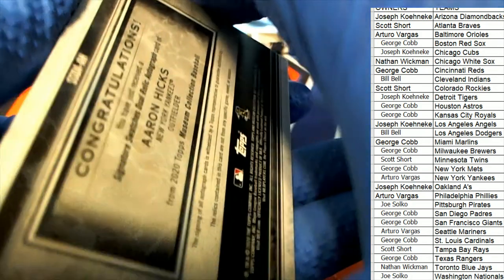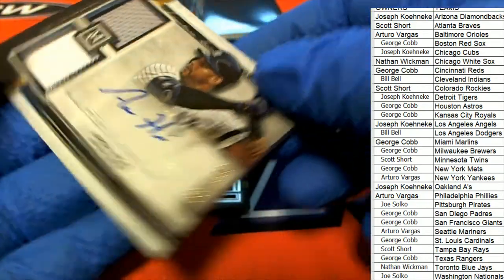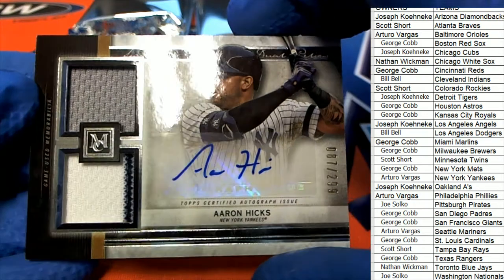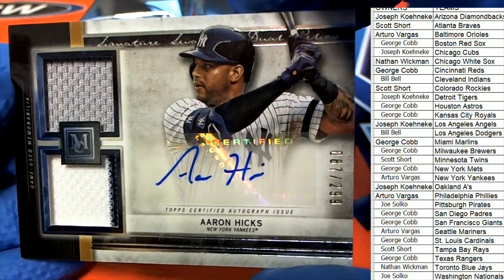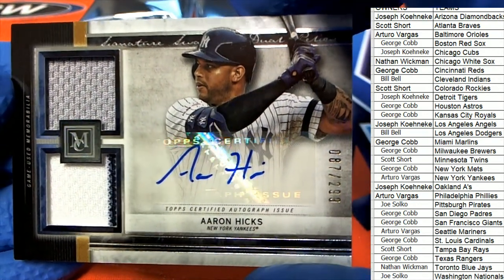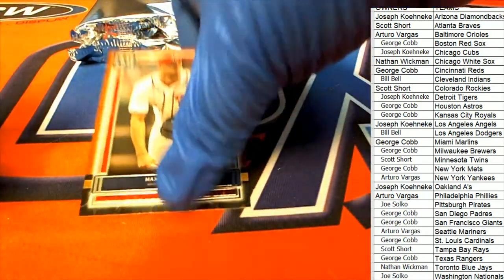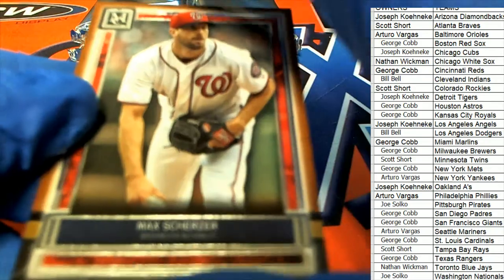goes to the Yankees owner. Oh my, nice. Hit number one. Then we got the copper parallel Scherzer.